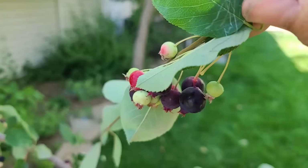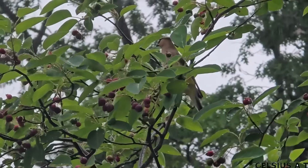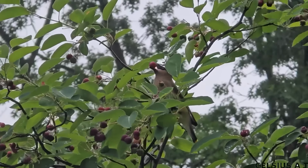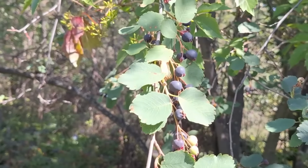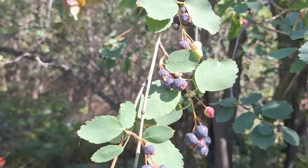Serviceberry got overlooked simply because blueberries became the commercial standard. But for homestead production, especially in cold climates, serviceberry offers reliability that blueberries can't match. Think of it as the fruit that decided it would be beautiful, productive, and bomb-proof all at once.